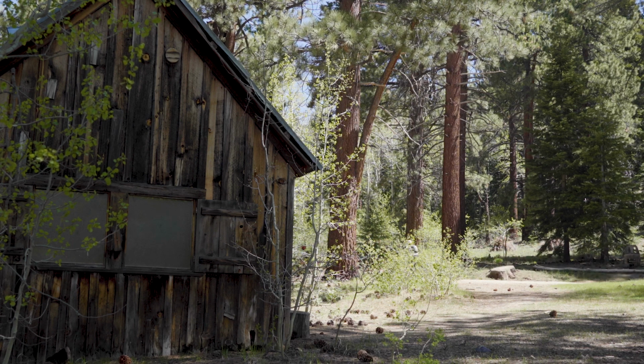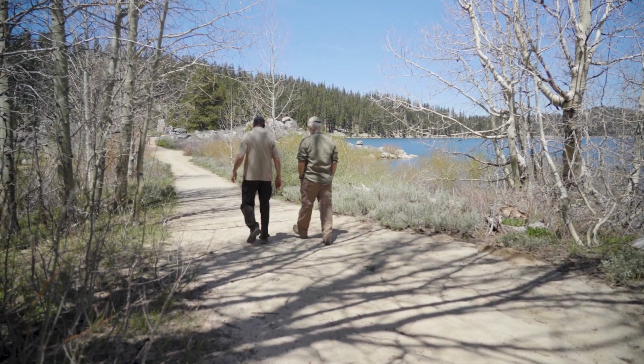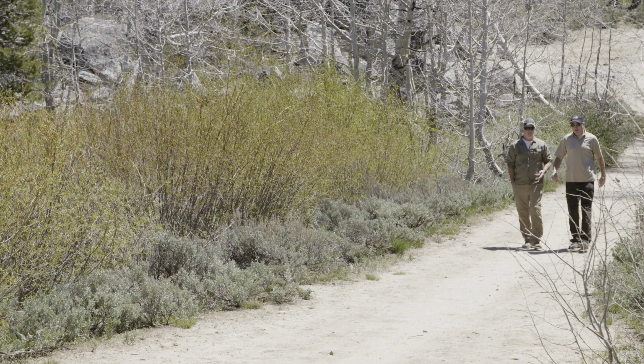I made my way through the backcountry to meet up with my old friend, Jay Howard. Jay has a wealth of information and loves the Spooner Lake area. We made our way back to Marlette Lake on the way to the Flume Trail. This is Marlette Lake. Who was Marlette?